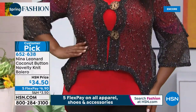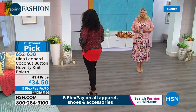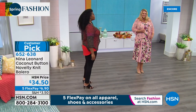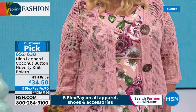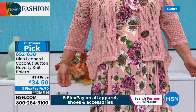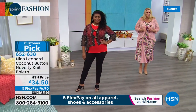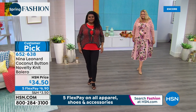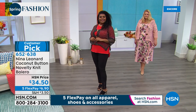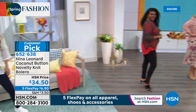Why do you think everyone loves this so much? Well, I think everyone loves it because everybody can wear it. And everybody interprets it in different and many ways. You first look at it and you go, what am I going to put with that? Well, look at our two gals. They have it on with a dress, they have it with a tunic and a pant, and both of them look absolutely fantastic. It's got something very artsy, a little bit bohemian, yet it's still giving us all the features that we like.